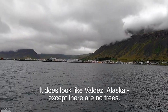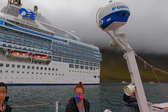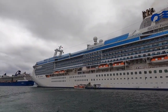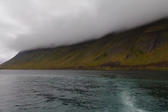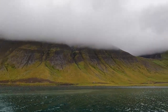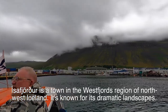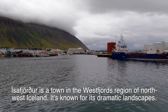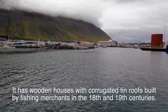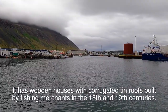Could be a short trip inside the breakwater. There you have it, Island Princess, 250 meters away. And we're in a fjord. And this is the town, Isafjordur, if you're lucky. Yeah. And that looks like a finger boat, but it looks like we're going there. So maybe that's a Celebrity Summit finger, I don't know.